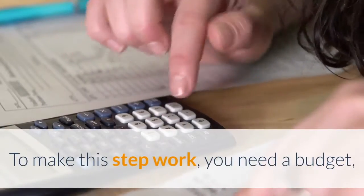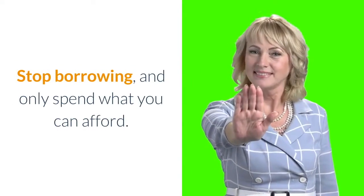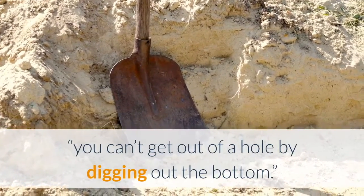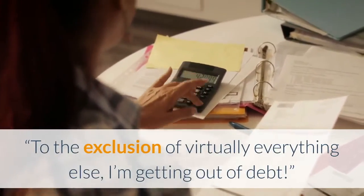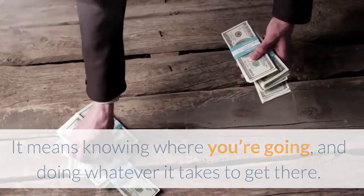To make the step work, you need a budget, you need to sacrifice, and you need to focus intensity. Stop borrowing and only spend what you can afford. Yes, it will require a lot of resolve, but as the saying goes, you can't get out of a hole by digging out of the bottom. This is as much of a mindset overhaul as a money one. Having focused intensity means telling yourself, to the exclusion of virtually everything else, I'm getting out of debt. It means knowing where you're going and doing whatever it takes to get there.